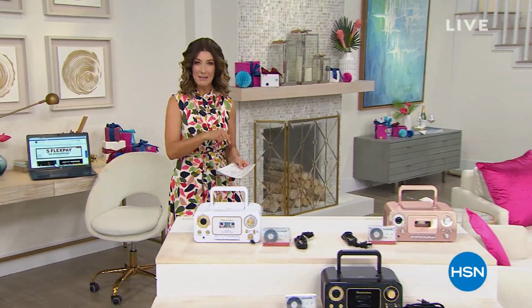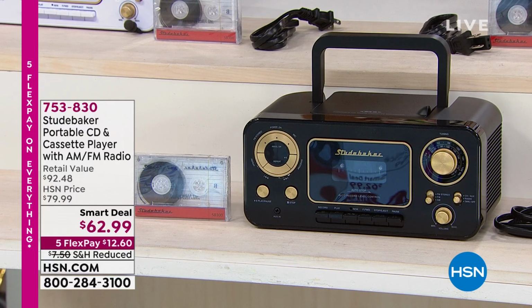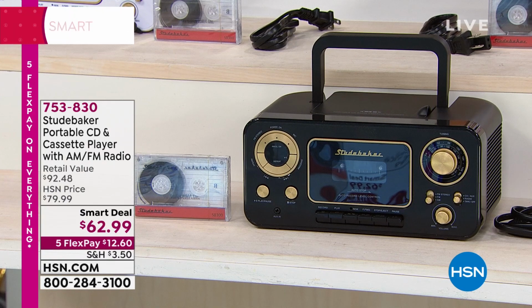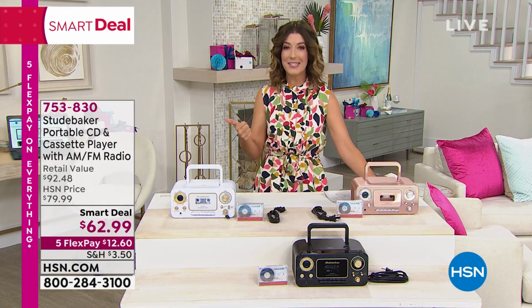The party outside. If you love taking music with you outdoors, whether it's the front porch, the backyard, the pool, the playground, we've got a great solution for you from Studebaker. And this is so fabulous. Not only is it super cute and fun and retro with that classic Studebaker console style, this is a portable CD player.